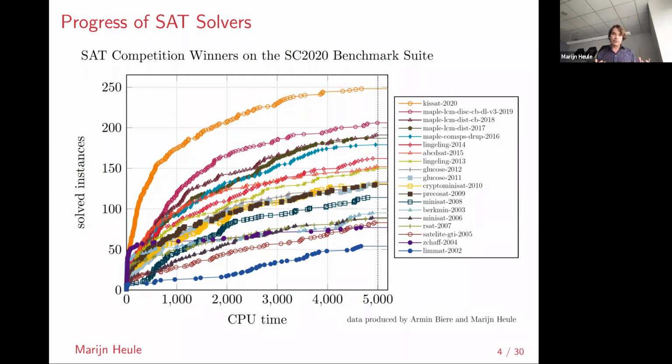If you look at the benchmarks that we used in the competition of 2020, the vertical axis shows how many instances were solved if the timeout would have been what is shown on the horizontal axis. What you can see is that the strongest solver, say in 2002, was able to solve slightly more than 50 problems in 5,000 seconds. But the winner of 2020 was able to solve about the same number of problems in, say, 150 seconds. And it's able to actually solve almost 250 instances.